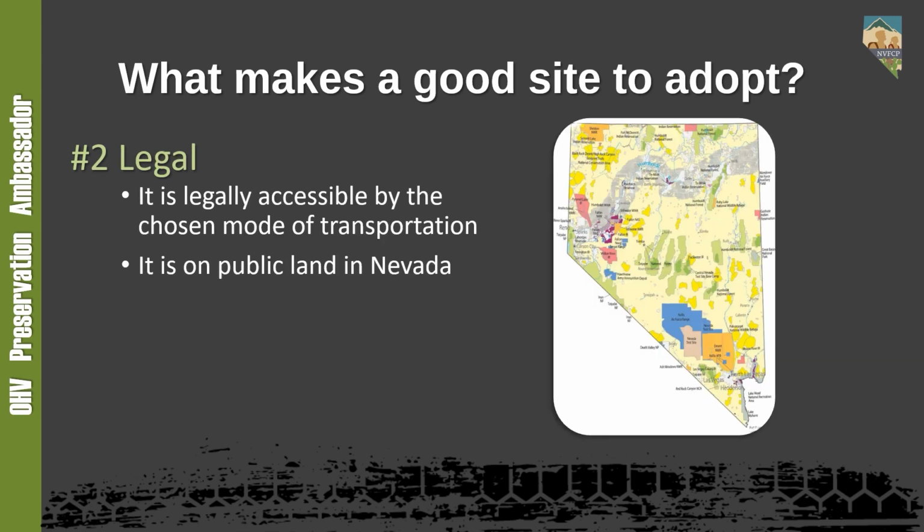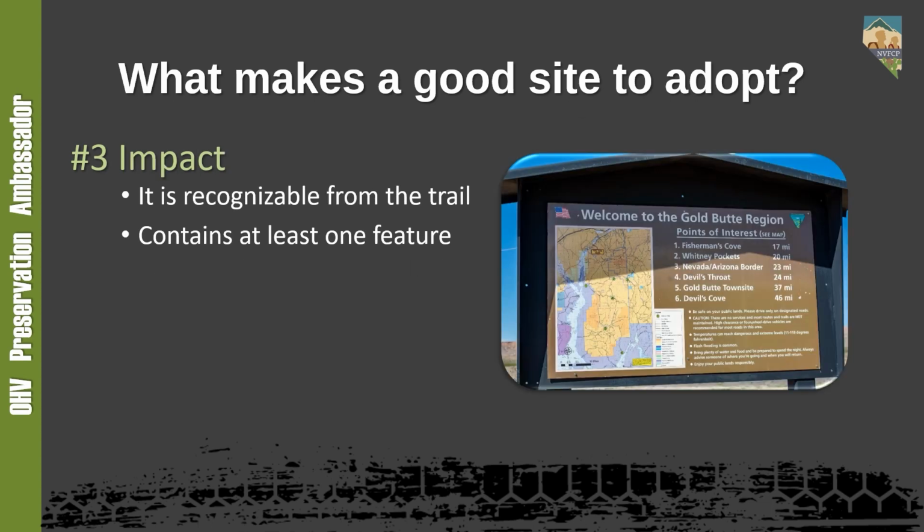The second thing that makes a site good to adopt is that you're accessing it legally by your chosen mode of transportation, and that it's on public lands in Nevada. And a good site is something that's recognizable from the trail and contains at least one feature. That means you want to be able to drive up to it, hop out, walk around it, and then get back into your vehicle. And it's because these resources are along the trails, they're most likely to get impacted.